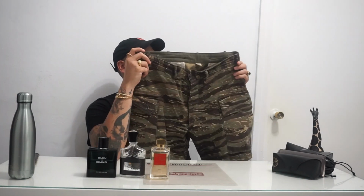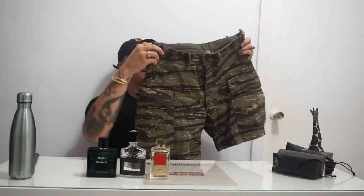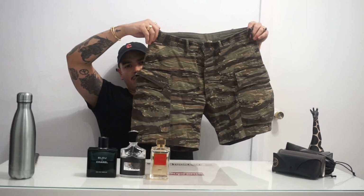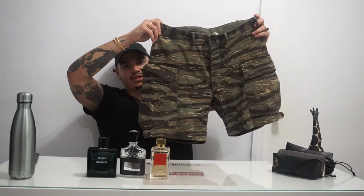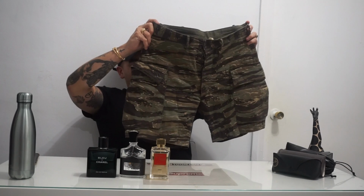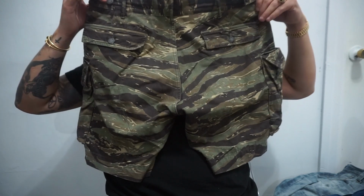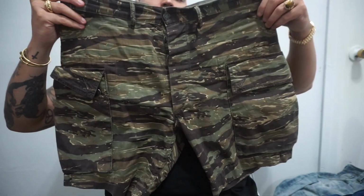And then on my hunt for the perfect short, I like Double RL a lot, and they do really good cargo shorts every summer. I actually found this pair in an outlet store, and these are normally like, I think $250, or almost $300, and I ended up finding these for like $60 brand new. Double RL Tiger Camo, and they're the perfect length to hit right above the knee, and they have a slight taper, so they're not super flared out, which is something that I like. I don't like really baggy loose stuff, so this was definitely a come up and one of my summer essentials that I was using a lot.